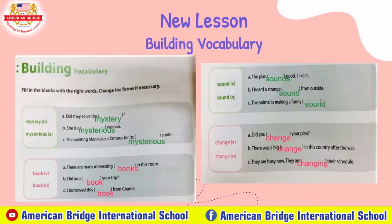So here are the correct answers on how to build vocabulary inside the sentences. I hope every one of you is clear about this, everyone.